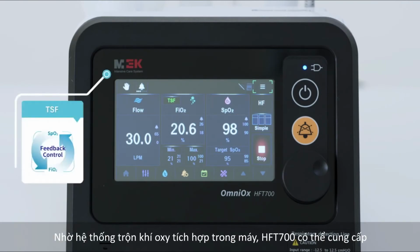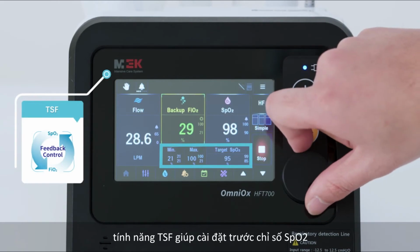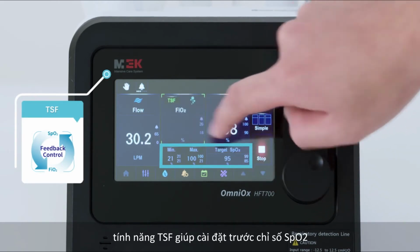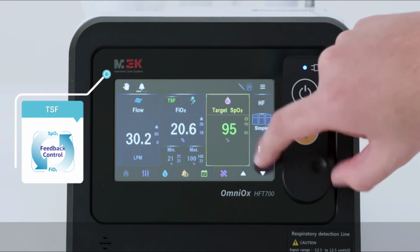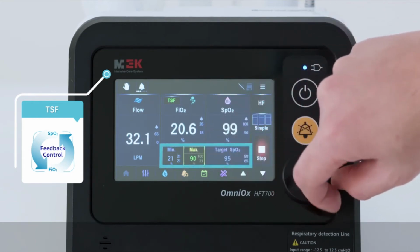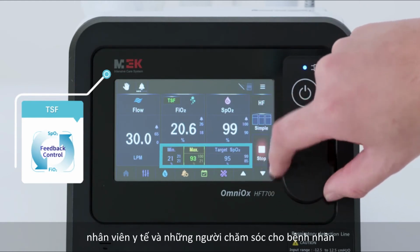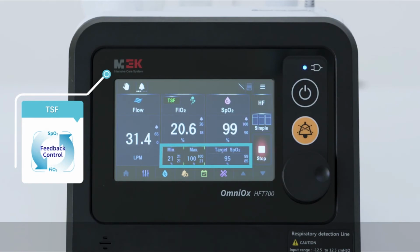In particular, based on the built-in oxygen blender system, Ominox HFT700 provides TSF function. This keeps the SpO2 ranges set in advance so that they can respond uniformly to changing patient conditions, ensuring patient safety and reducing the workload of the medical staffs and caregiver who cares for patients.